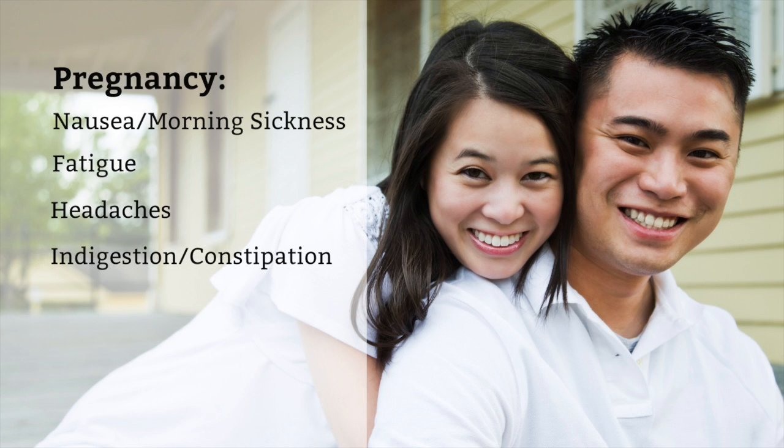And then for indigestion and constipation, I find that magnesium supplementation helps huge. Also, eating 2 pears a day is great. The peppermint oil will definitely help with some of that occasional indigestion. And then finally, orange oil rubbed on your belly can help with constipation.